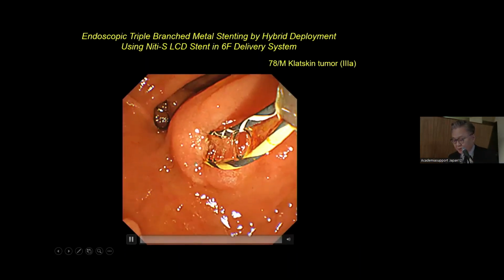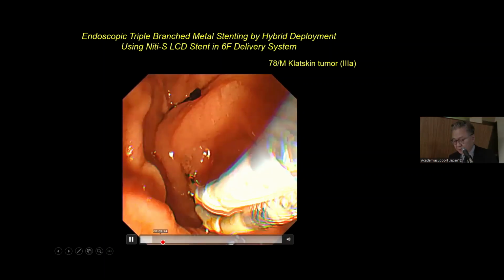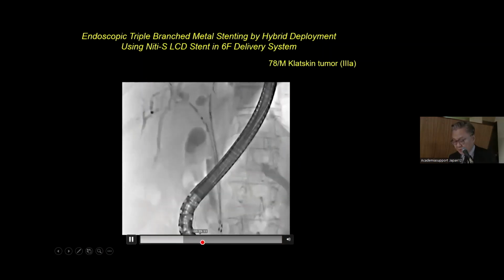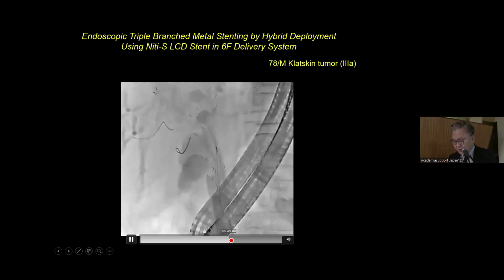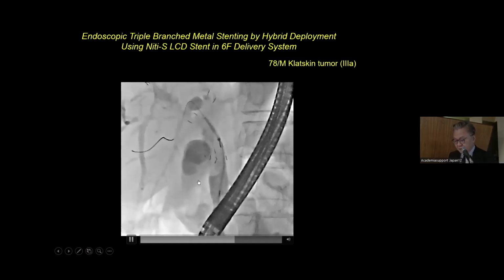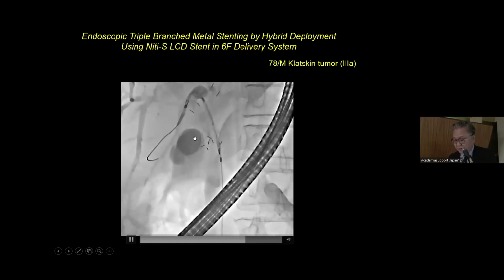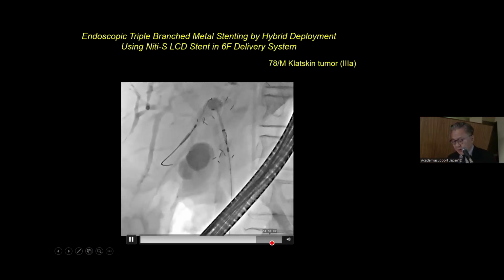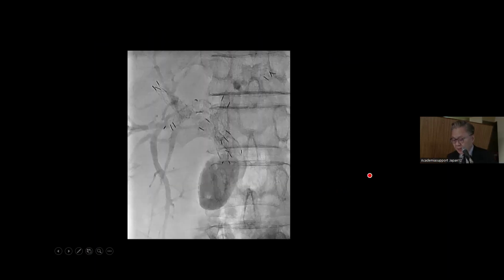Let me show this case. Two 6-branch LCD delivery systems are introduced over the guide wire. At first, we can make a stent-to-stent deployment simultaneously. Using the guide wire after searching the right posterior sectoral duct, the first one is side by side, and now stent-to-stent deployment through the central mesh of the first stent. We can make a shorter procedure time using that kind of new device. And this is the final picture.